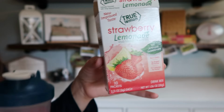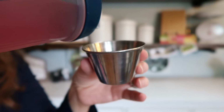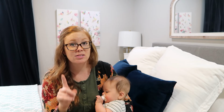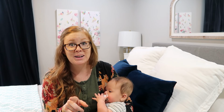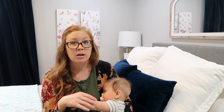And I just put it in a little sugar-free lemonade, a tiny bit in a little ramekin, just so that we can drink it down and it doesn't taste too gross. And we literally have barely been sick. I stopped taking it last summer when I was pregnant because I was so nauseous, and I ended up getting pneumonia. So I don't know, maybe I would have gotten pneumonia anyway, but we have barely been sick.